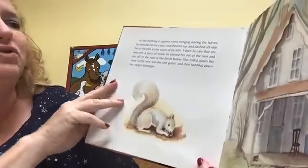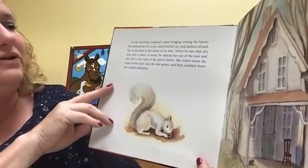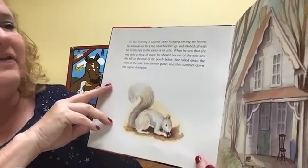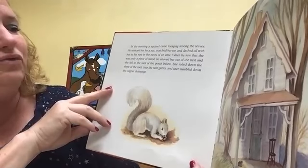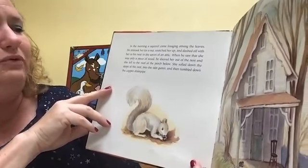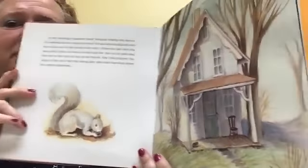In the morning, a squirrel came foraging among the leaves. He mistook her for a nut and snatched her up and dashed off with her to his nest in the eaves of an attic. When he saw that she was only a piece of wood, he shoved her out of the nest and she fell to the roof of the porch below. She rolled down the slope of the roof into the rain gutter, and then tumbled onto the copper drain pipe.